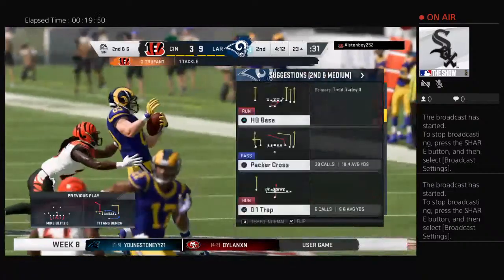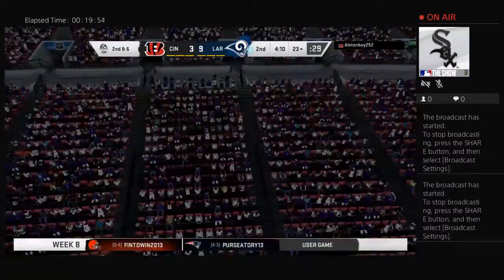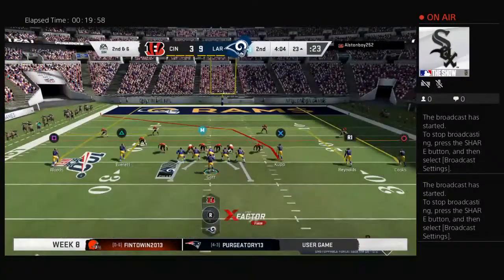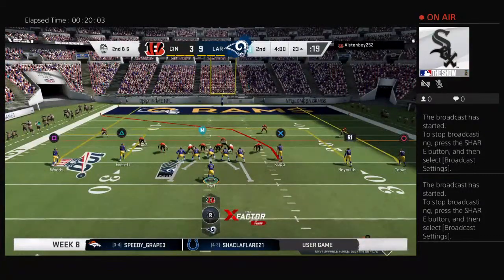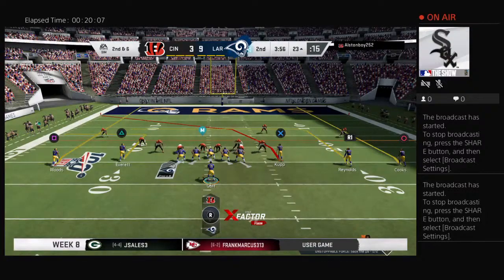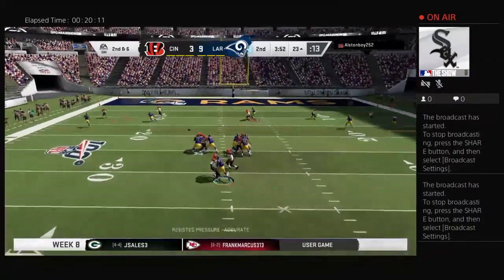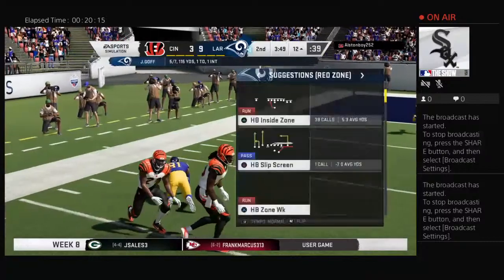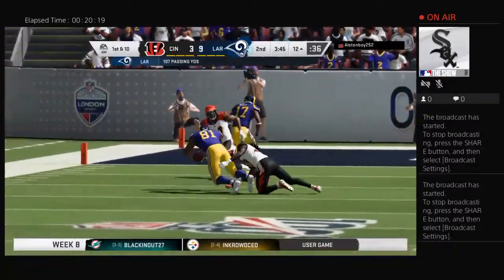It's 2nd down at the 23-yard line. 4 yards on that last completion, so that sets up 2nd and 6. Now gone. That's complete to the tight end, Everett. And he's got another first down as the tackle's going to be made at the Bengals' 12-yard line.